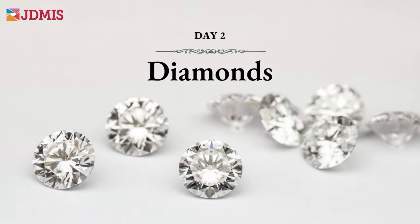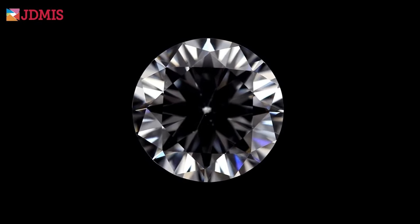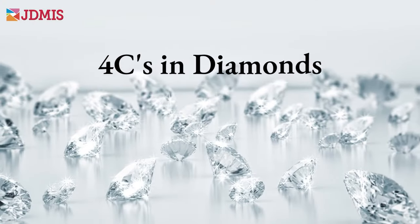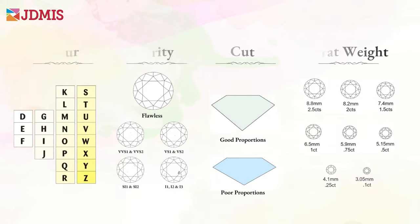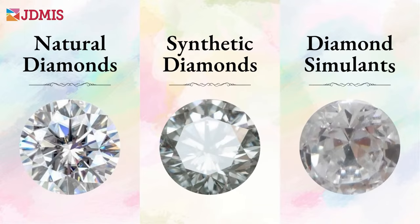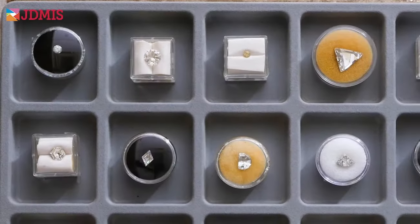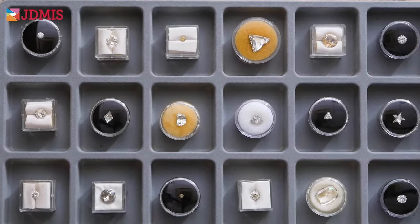Diamonds are the next on our agenda. First, we'll understand the modern diamond trade and then gain in-depth knowledge about the four C's, which consists of color, clarity, cut, and carat weight, and which will be the most helpful during your next diamond purchase. Next, we'll explore important differences between natural diamonds, synthetic diamonds, and diamond simulants, as well as some tips that will help you in the identification of these gem materials.